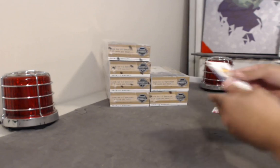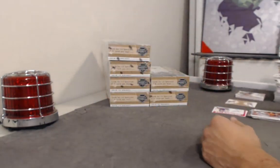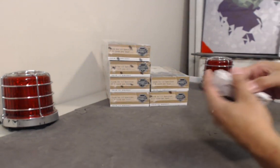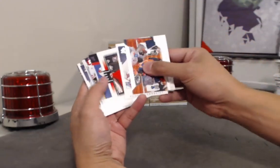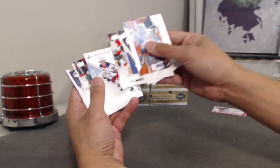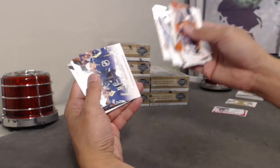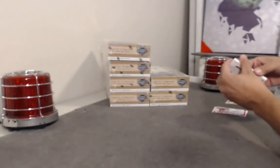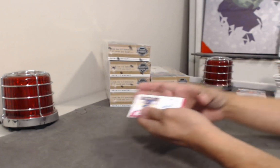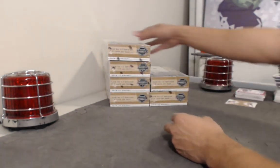Alright, box recap here. We have Rinne, Kopitar, Tarasenko. And then our updates is McDavid, Lundqvist, Toews, Bean, Perlini, Anderson, Rask, Modano, Lazan, Barzal, Eichel, Svechnikov, Rinne, and Dahlin. And our two autographs is Denny Potvin and a Michael Dal Colle autograph. Right? That was box number two.